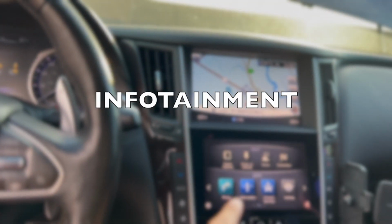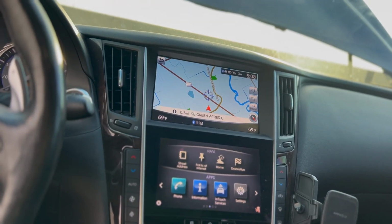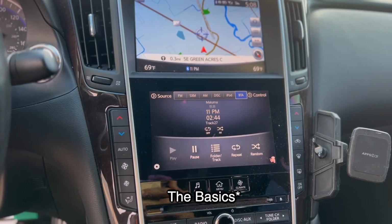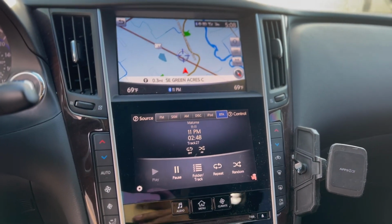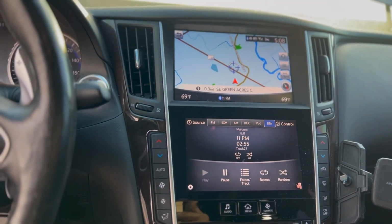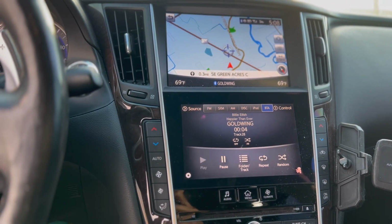Infotainment systems. We all know that the infotainment in this car is extremely outdated. Mine is a 2016, so all I really have is XM radio. I have, you know, Bluetooth. I can plug in my USB, and I have navigation. This car does not come with CarPlay. At least the 2016 doesn't come with CarPlay. You have to buy one of the newer models for that.